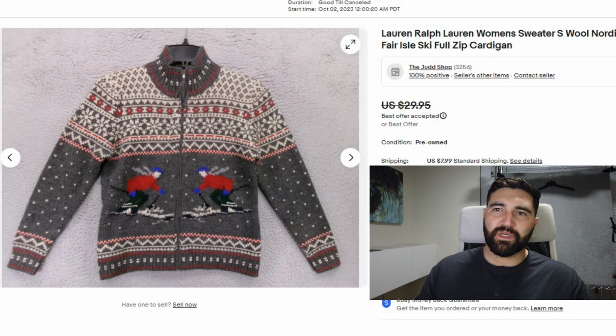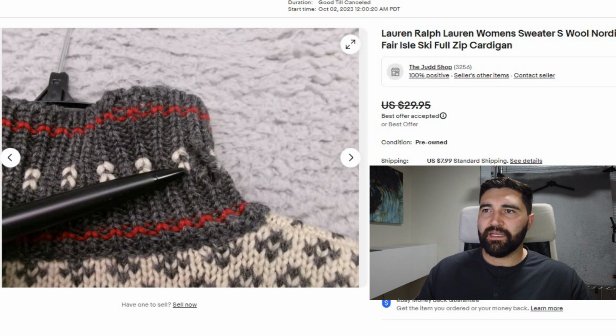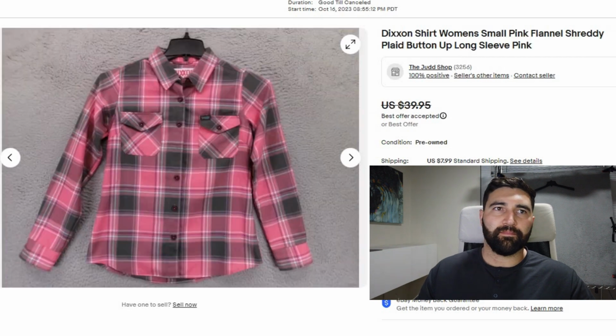I did already sell this once and it got returned. It did have this small hole in the back of the neck. It's a hole, but that's kind of just how it is sometimes with the knit sweaters. But the buyer didn't like it. They ended up returning it, no problem. It sold again, and it only took 16 days to sell this time.